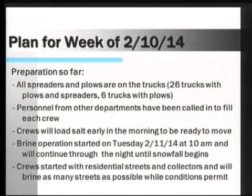and then the 6 trucks with just plows. We have called in personnel from other departments to make sure we are fully staffed, and I'm happy to say that I would like to give a big thank you to the other departments who have volunteered their personnel, because we are fully staffed both day and night shifts on each crew.